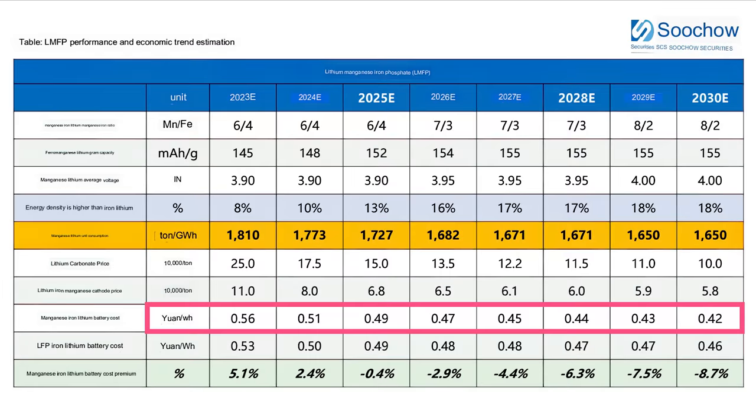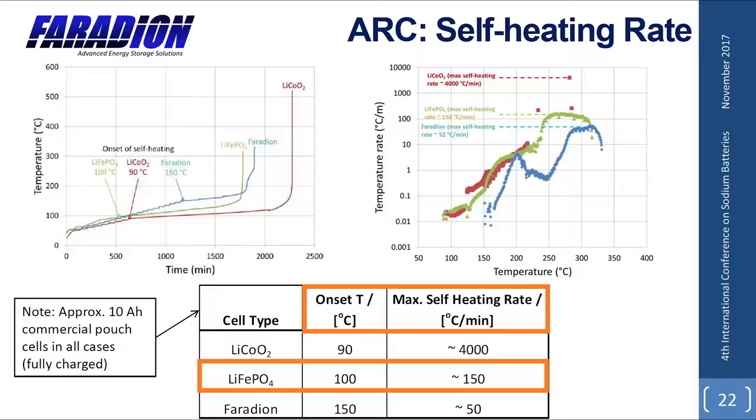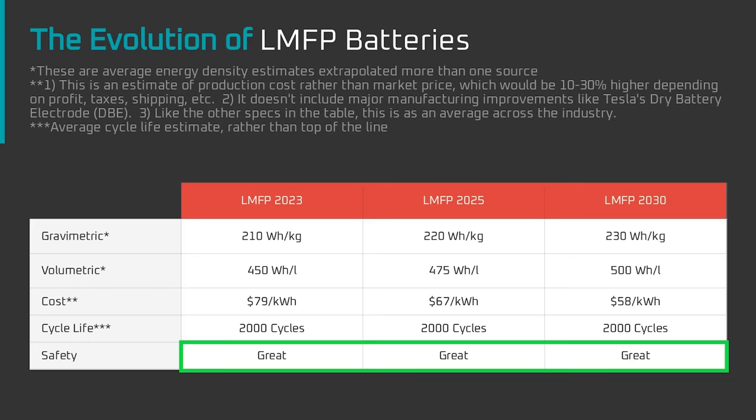For cost, I used Soochow's figures, which appeared to be a pack-level estimate. They were listed in yuan per watt-hour, so I converted them to US dollars per kilowatt-hour for my table. As for safety, LMFP should have a similar safety profile to LFP, which is better than high nickel or high cobalt batteries, but worse than sodium ion batteries. So I've given it a rating of great in the final table as opposed to the excellent I gave sodium ion.